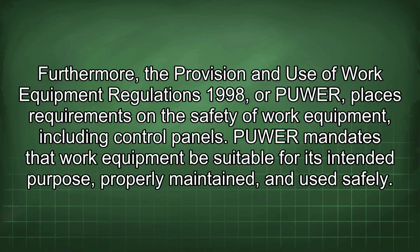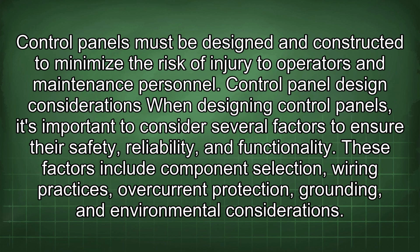Furthermore, the Provision and Use of Work Equipment Regulations 1998, or PUWER, places requirements on the safety of work equipment, including control panels. PUWER mandates that work equipment be suitable for its intended purpose, properly maintained, and used safely. Control panels must be designed and constructed to minimize the risk of injury to operators and maintenance personnel.